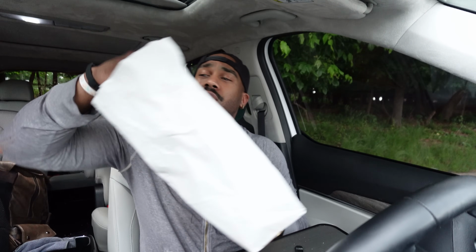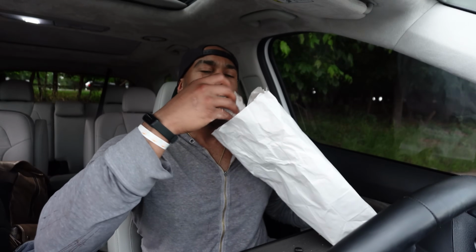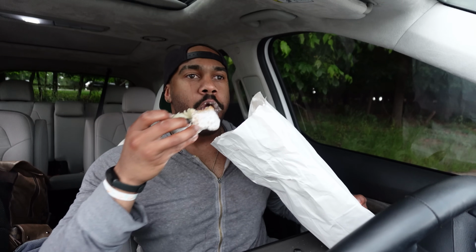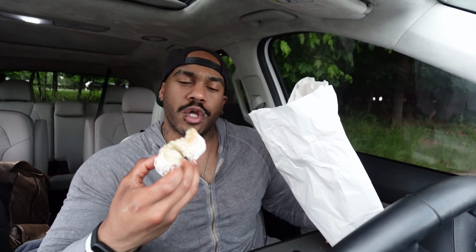I already shook this bag, so don't say I didn't shake the bag. It should be coated. I can feel the coatedness. Look at this. And I know their dough is on point, so this has to be good. Perfect coating of powdered sugar on this. Make sure you shake them up. I knew it because their dough is so good and right on point.